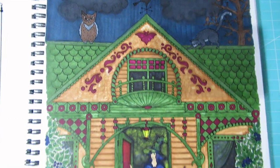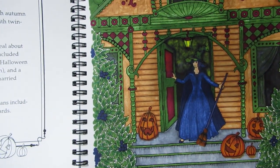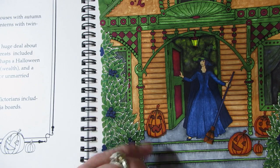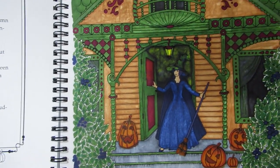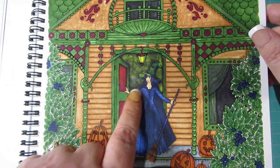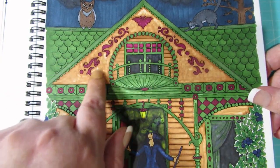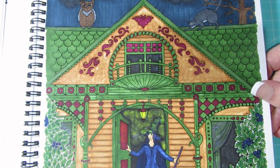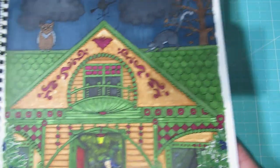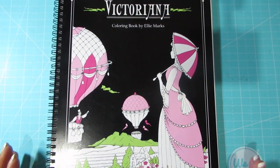And this was all with Copic again. And again, practicing with blending and using the colourless blender. And again, using that technique on leaves. And yeah, I really enjoyed this. Had lots of fun with it. So I just basically went over in different spots with the colourless marker to get that effect, and the same with this part of the roof, and I really enjoyed it. It's probably not what you're supposed to do, but it worked out for me. So yeah, I loved this one. I love this book. It's one of my absolute favourites, and this is Victoriana by Ali Marks.